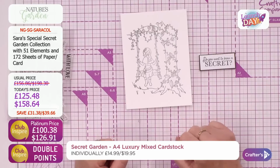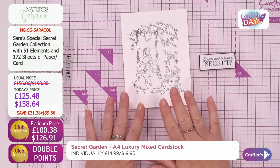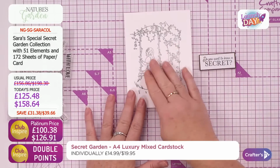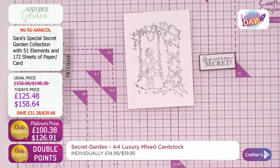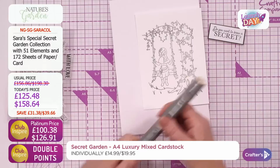Do you want to know a secret? And I love that sentiment, because it is going to be just fabulous to put on the front of our card and then go through and see our little girl. So what I am going to do is bring in some of our pens. They're right in front of me, Joe. Let me just grab another piece of card just so I've got something to colour onto. And then we're just going to colour her.